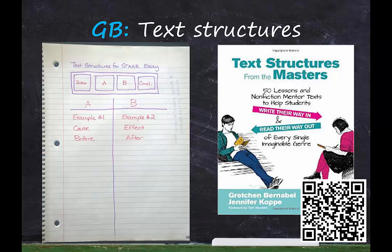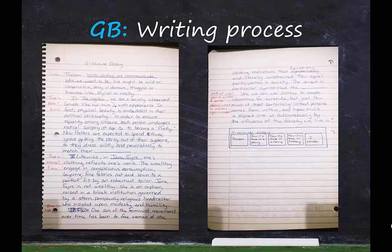So, you've seen 3 books that will help you understand more about how to teach writing and grammar, and most of that can be handled very effectively with the spiral. Let's see a little more of what that looks like. This is an 11-minute essay, which is sort of a guided timed writing. Burnaby walks students through it a paragraph at a time, then reveals the text structure at the end.